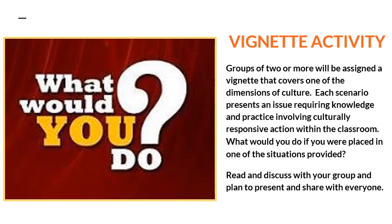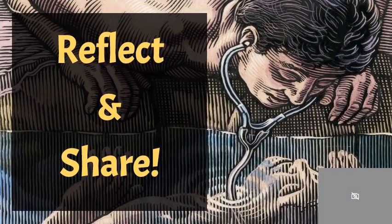Those types of ideas are where the vignettes come from. I'm going to share these with the participants, and from there I will allow them, in partners, two or three people, to read the vignettes, think about them, discuss them, and come up with one or two ways, or a variation of ways, that they could possibly respond or react in a culturally responsive manner. And then, of course, we will reflect and share.